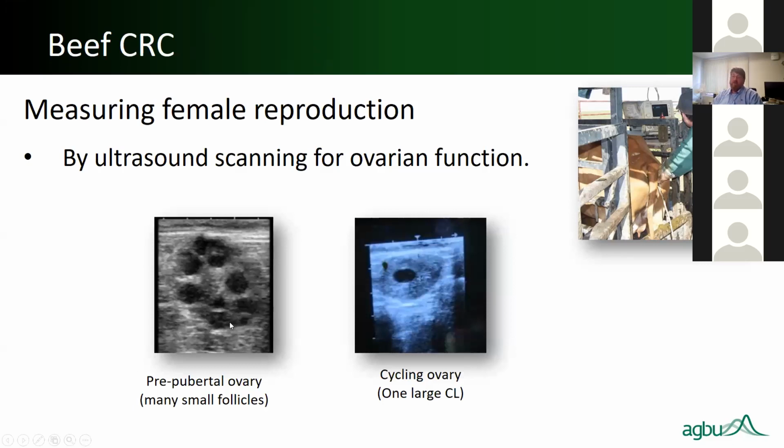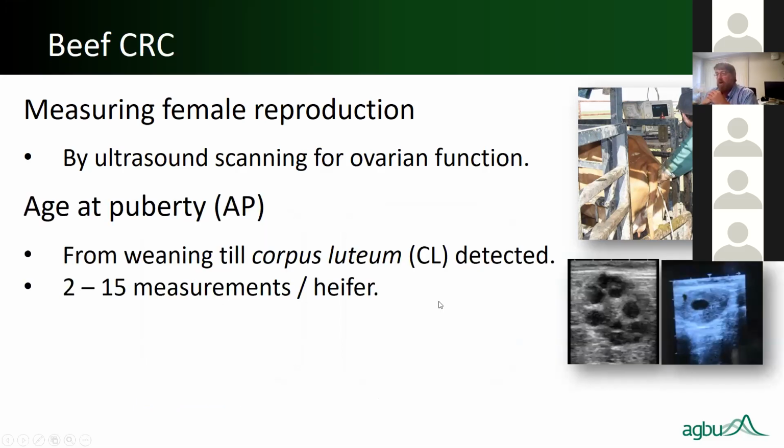We don't have a lot of pictures of these images, but this is an image of the ovary that we look at to get these measurements. This is an example in a pre-pubertal heifer. So this is the ovary. Each of these dark spots is a follicle, a pre-egg shedding state, interpreted as pre-pubertal, whereas this picture on the right is of a large corpus luteum, which identifies that the animal is cycling. And the first time we see that, we use it to identify the date and therefore the age at puberty.